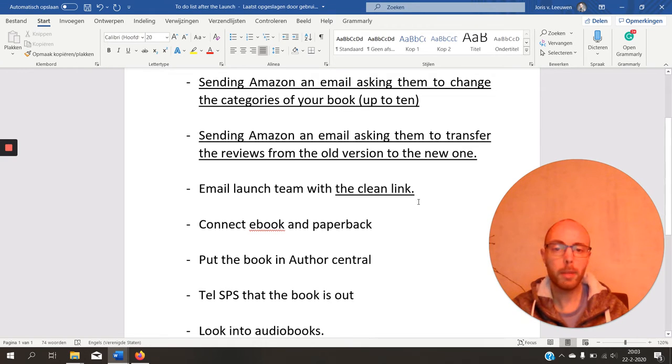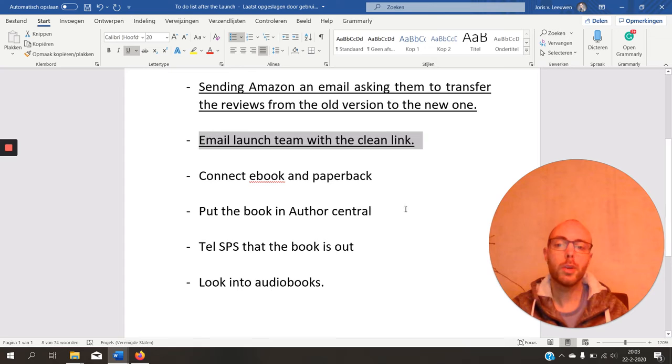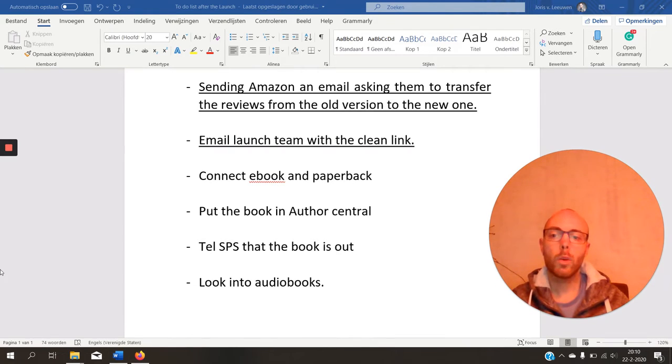Okay, so we can basically swap that out. I've done this. All right, there we go. All right, so the next thing I'm going to do is connect my ebook and my paperback. So stay tuned for that.